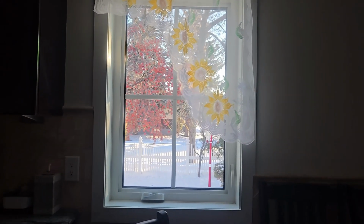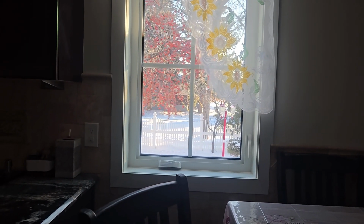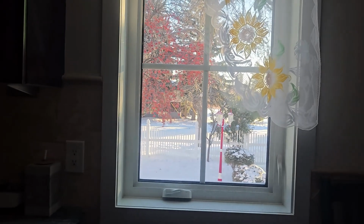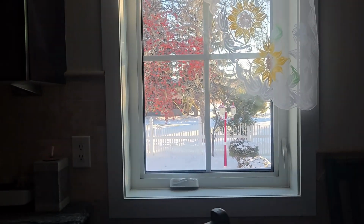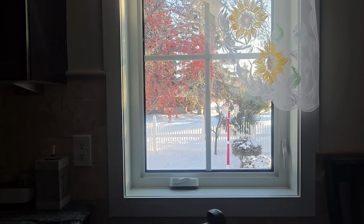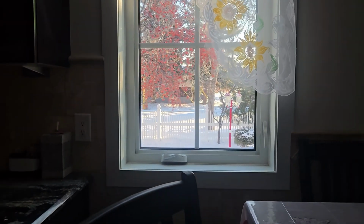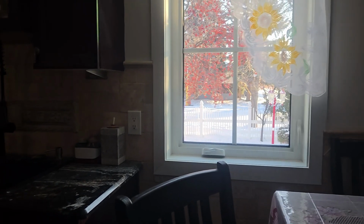So what I'm thinking I might do, because I do want a little bit more privacy in the kitchen, only because where my bedroom is, if I'm going between the bedroom and the bathroom, just down that hall at night, I can see across into my neighbors', like if they've got their lights and stuff on. So I just kind of want a little more privacy.